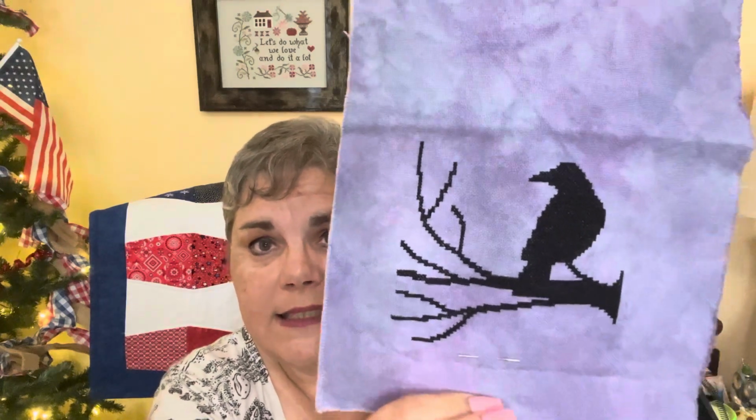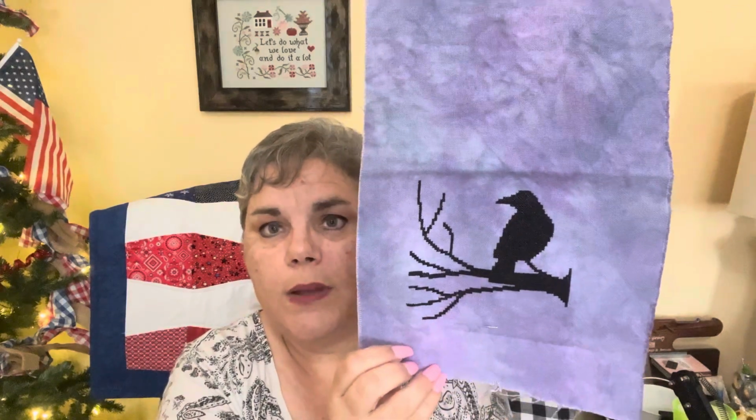And I just love this fabric so much. I think this is my last piece of it, but I think when I stitch on this again, the moon goes right here. I think it's gonna really pop on this fabric. All right.